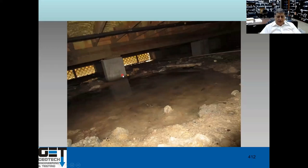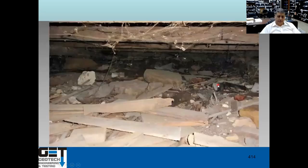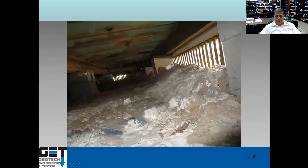When you do crawl space, make sure you got positive drainage or you got a sump pump in there. You don't want to have water sitting underneath your slab. You don't want a bunch of trash in there. Not acceptable.